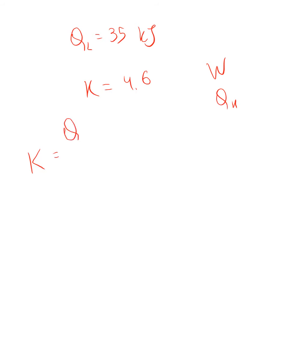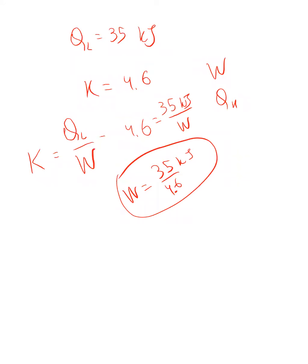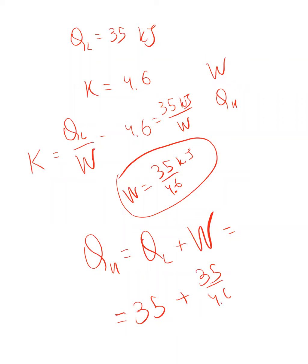Now, the next question is, how much heat do I transfer to the room? And to find that, I would have to engage the conservation of energy, or the first law of thermodynamics, that tells me that QH is equal to QL plus W. So this is 35 kilojoules plus 35 divided by 4.6 kilojoules. Whatever this number is, that's the amount of kilojoules of thermal energy that I dump into the room. So as expected, I put a bit more thermal energy into the room than I removed from the refrigerator.